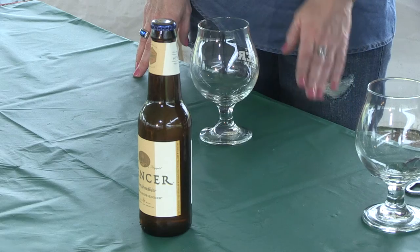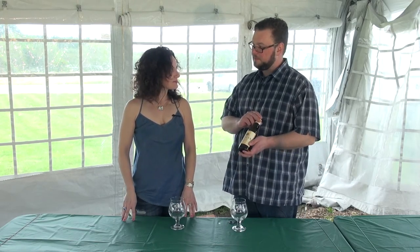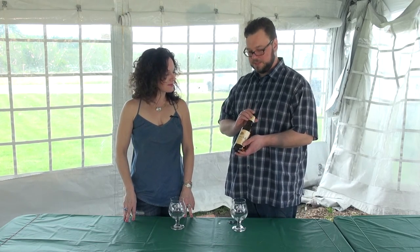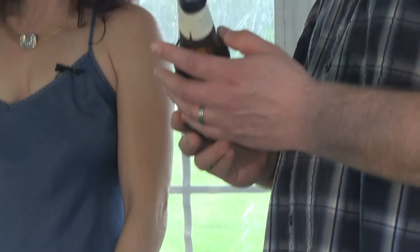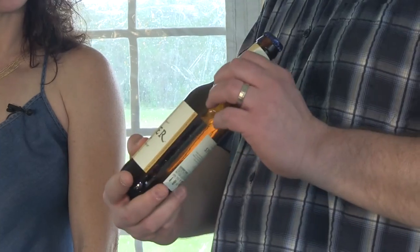So which one did you pick? People love this beer. This is brand new from the monks at St. Joseph's Abbey in Spencer, Massachusetts. And this is a German style Pilsner that they did, and it's called Feierabendbier.